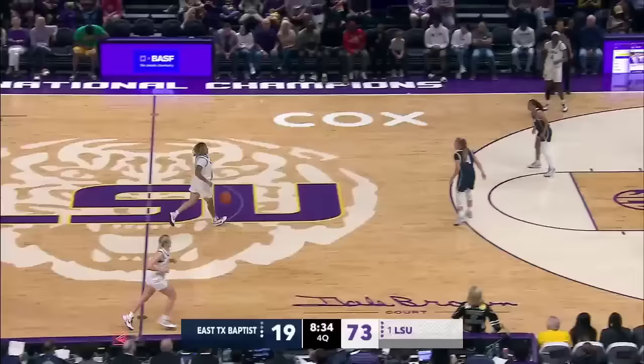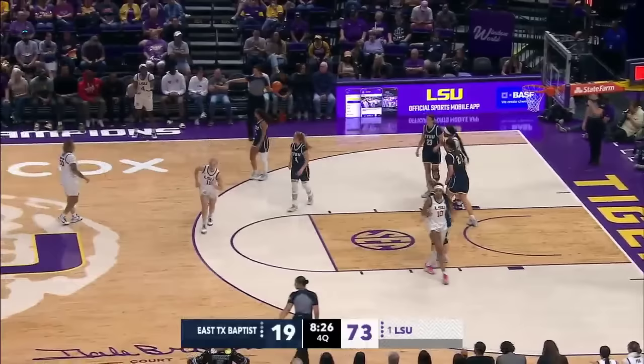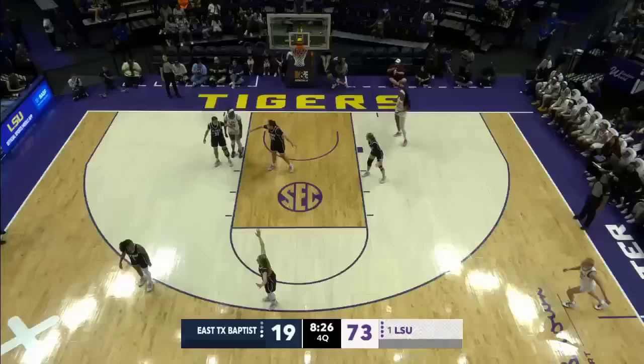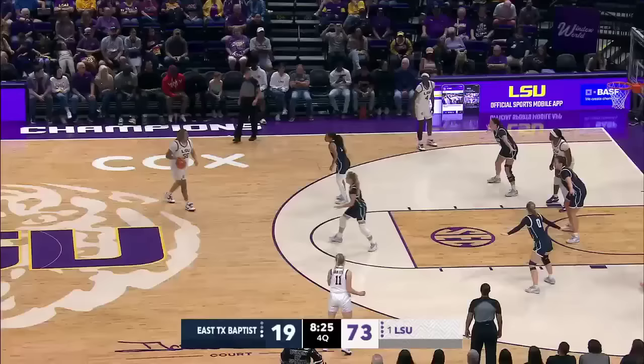73-19, the LSU lead is 54. Now, ball on the floor. It was knocked away from Johnson, but LSU will get it back. The ball is into the courtside seats. Now, not a big squad, but a pesky group from East Texas Baptist, and they have been very aggressive. They're smaller, but they have been like some gnats in there and have knocked some passes away. Van Lith. And they continue to compete. Yeah, that's what you want to see.